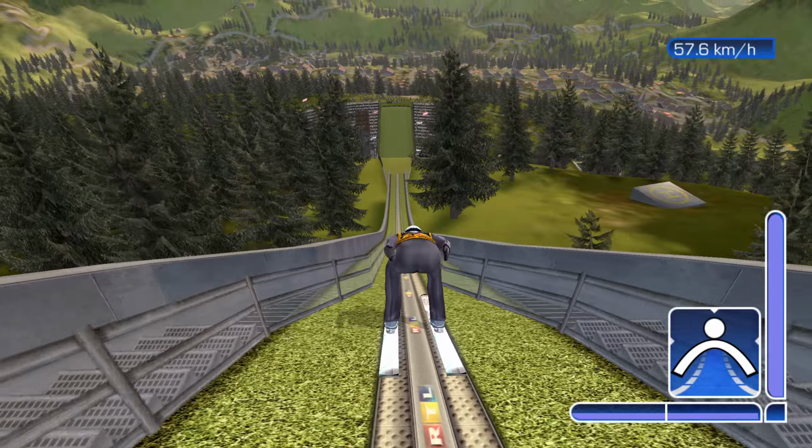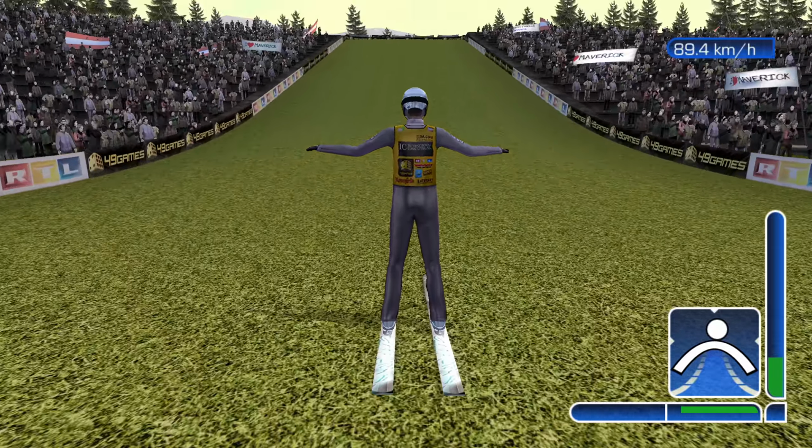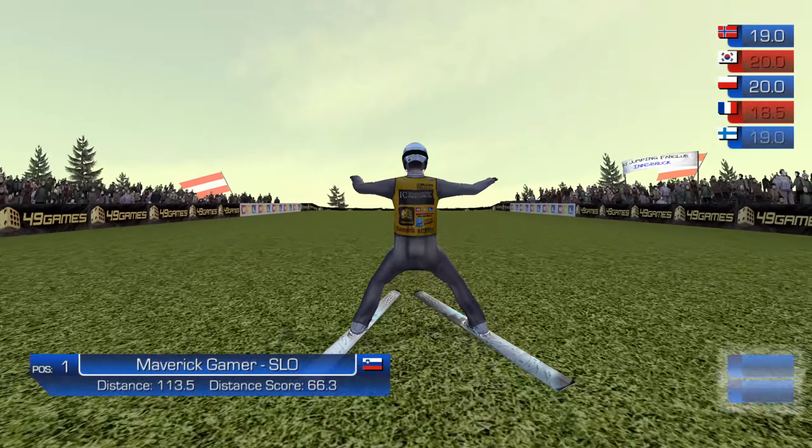For a second, I was afraid he would flunk the takeoff, but he did it quite well. But you can do better. Of course you can. It wasn't perfect, but it was good. Yeah, it was good.